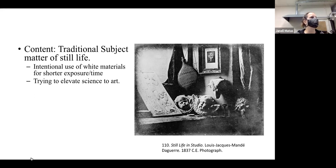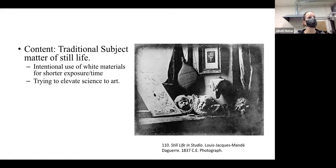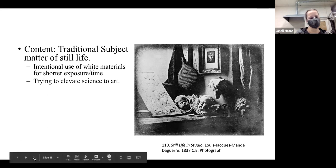And so people like Daguerre, in the image that we have, number 110, used traditional still life material. He arranged it, right? He composed the object, and then he took the photo. Now, there was a little bit of science involved with this because he did know that if you use white objects, your exposure time will be shorter. And shorter is typically better because there's less chance for blur or issues like that, okay? So that was the first piece that we had in the 250 with photography.